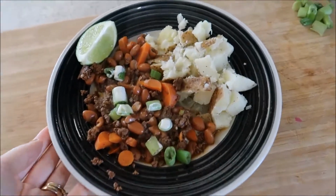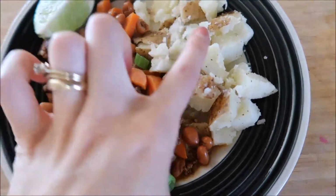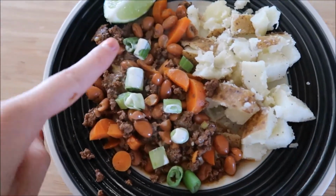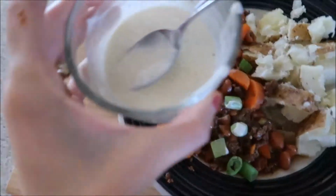All right, everybody, so here is the final result. This is my plate. There's enough for 2. Here are the potatoes. There's a little lime wedge, enough for everyone. There's some garnish of the green onions. Then there's the chili with the mole sauce or flavor. And then here's the creme fraiche.